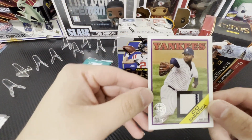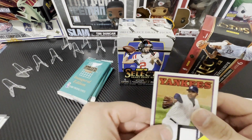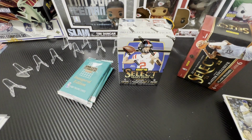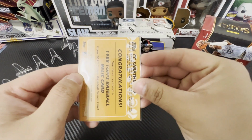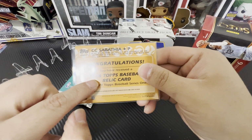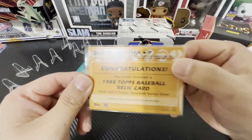So this is the card that we ended up getting. A CC Sabathia memorabilia card. This is an amazing card. Amazing find. Let me see if I can put a sleeve on that, because sometimes memorabilia cards don't fit in sleeves. I get nervous. Wow, it actually fits. Nice. See, look at that. It fits perfectly. I still don't understand why this says 1998 Topps Relic card, so I'm going to have to look that up later.